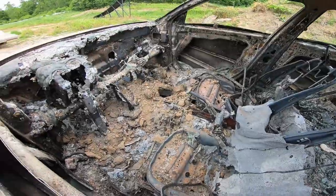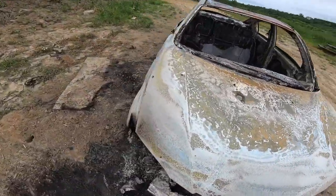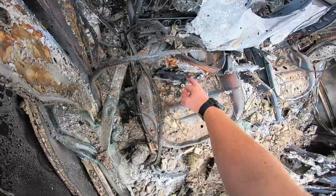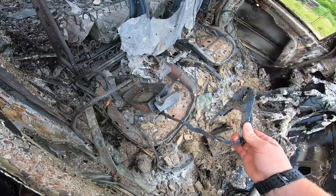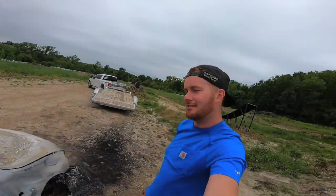My Noco ended up burning up too. I really love that booster. Hopefully they can send me another one. The Noco is sitting right here. This is what's left of it. That's the Noco. Oh well. If you're watching this, Noco, I had an accident.